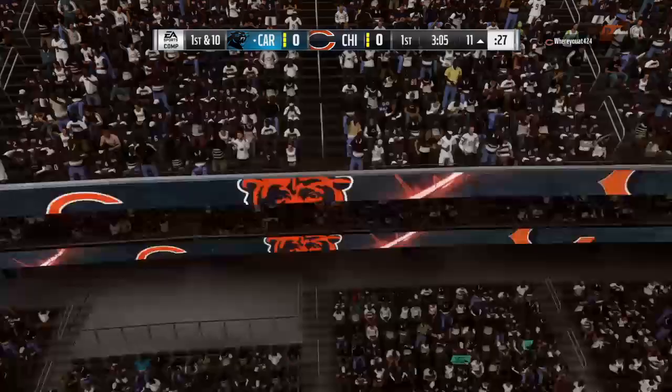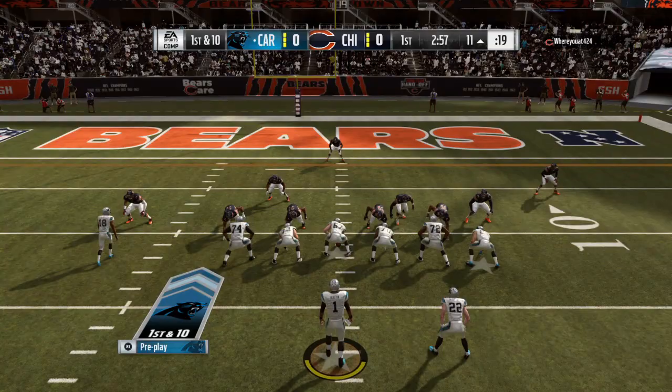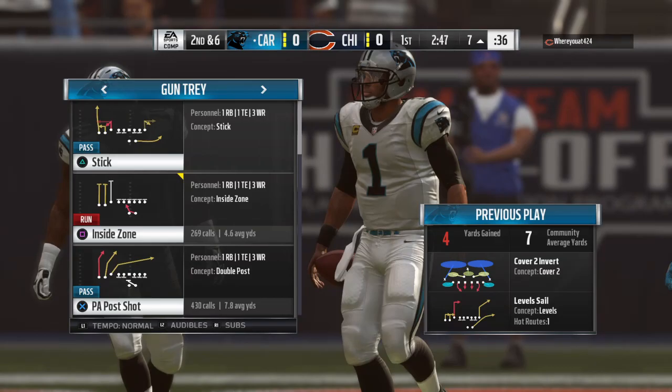The first red zone opportunity for the Panthers thus far. They've got a first and 10 at the 11. Out of the gun, Newton. Escaping the pressure right, and he'll slide down to avoid the contact. He'll wind up getting right about four there on the scramble, and it's second down.